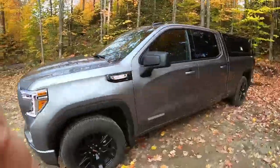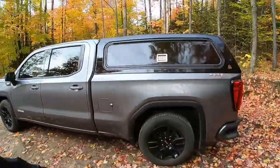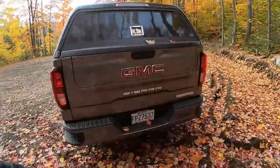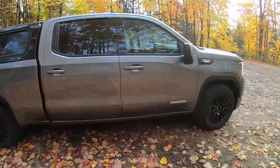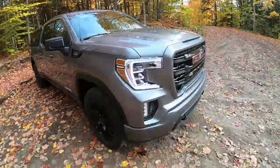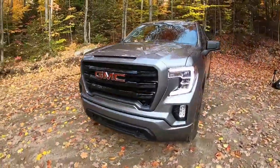Today on the Canadian Way, the 2021 GMC Sierra Elevation Duramax. The Sierra Leone is a country located in the western part of Africa.